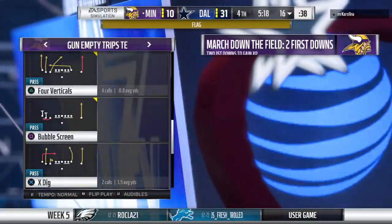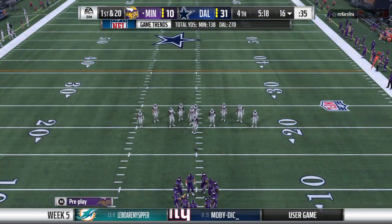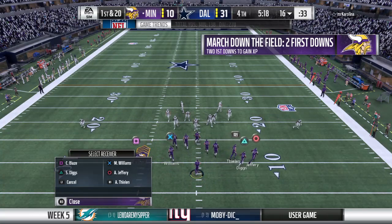Incomplete, but a penalty flag is down in the backfield. Let's get the call. It's a loss of 10 yards on the play.